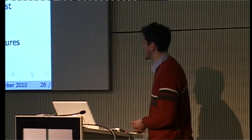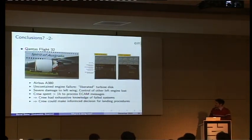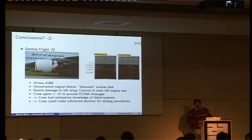Flew a couple of circles to burn some fuel and to just acknowledge all the error messages that they were getting. But they probably would have done that too if there was no immediate danger, just to dump fuel. And they had taken off for a long-haul flight, so they had a lot of fuel on board, and you don't want to land very heavy, so you just dump the fuel. But it takes time. To dump fuel down to the maximum normal landing weight would have taken far more than an hour.